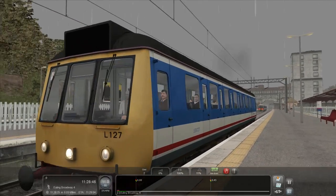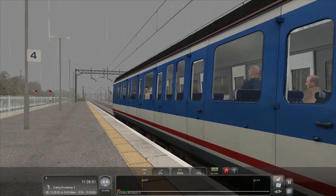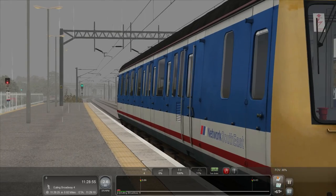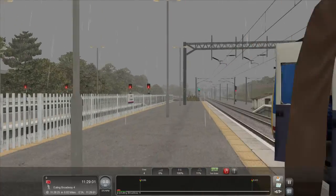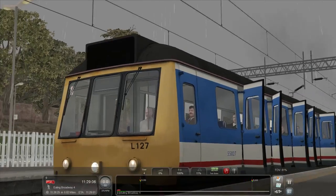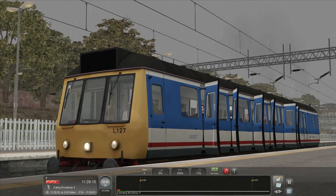Alright, there we go. Come to a stop. Let's get ourselves in the right gear, shall we? There we go. Network Southeast. Look at that. Right, stop and doors. There we go. I believe we're on time. Ish. A bit late. It's because I'm not used to the gearing. I was a bit behind, but there we go. Hopefully I'll do a bit better than I did last time. That's fun.